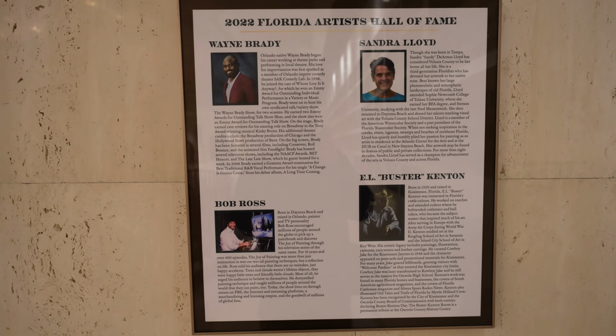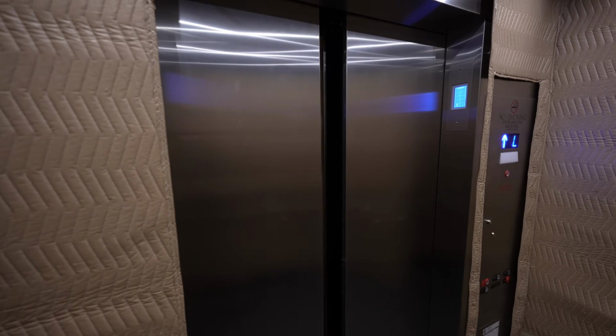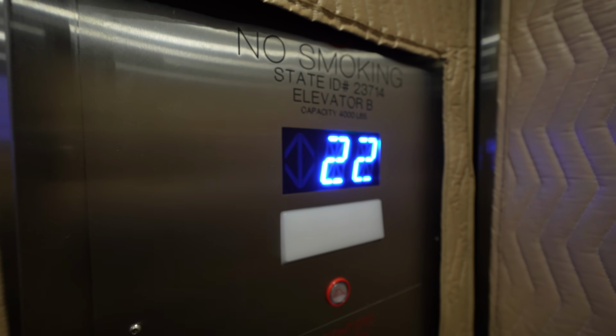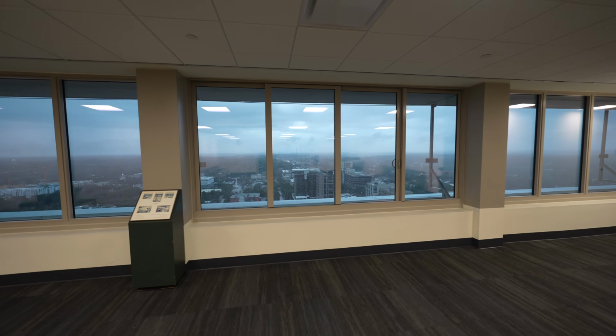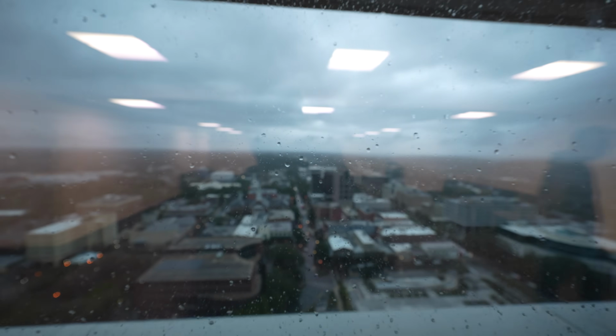Check it out, Bob Ross is in the Florida Artists Hall of Fame. Cool thing about this Capitol building is that you can actually go to the 22nd floor, so that's what we're doing right now, and we'll see if Pops even gets out of the elevator. It's pretty cool to have a view up here, but unfortunately for us, it's a little bit rainy this morning, so it's not the greatest view.